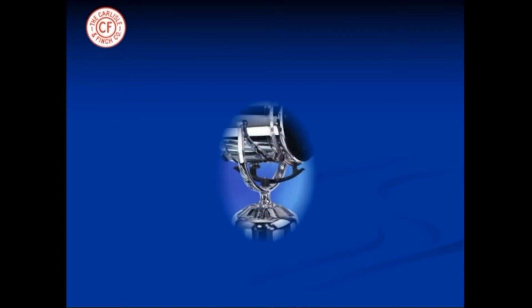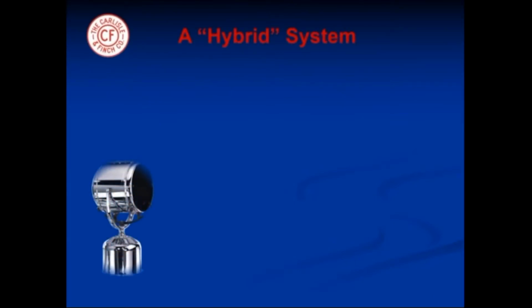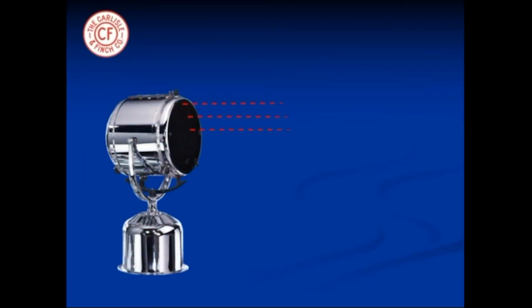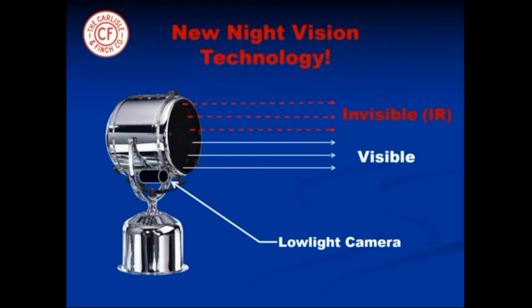Carlisle Finch recently introduced at the Fort Lauderdale Boat Show the Nightfinder LED, a new innovation in night vision technology. This is a hybrid LED system consisting of both invisible infrared LEDs as well as visible LEDs. The energy projected by the infrared LEDs is outside of the visible spectrum. People can't see it. As a result, a covert, invisible beam is projected, unseen by the human eye, but seen with the low-light camera. Also, a powerful visible beam can be projected on demand on the same target.